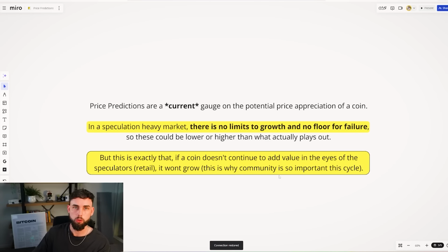So guys, all in all, price predictions are our current gauge on the potential price appreciation of a coin. In a speculation-heavy market, there is no limit to growth and no floor for failure. What does that mean? Well, like I say here, these could be lower or higher than what actually plays out. Any situation could happen, okay? It's a speculation market. There's no tangible evidence or proof we can look at to expect for sure at least this much appreciation. It's the Wild West. It's a massive guess. We can kind of use dominance and a few other things, but this is a guess.